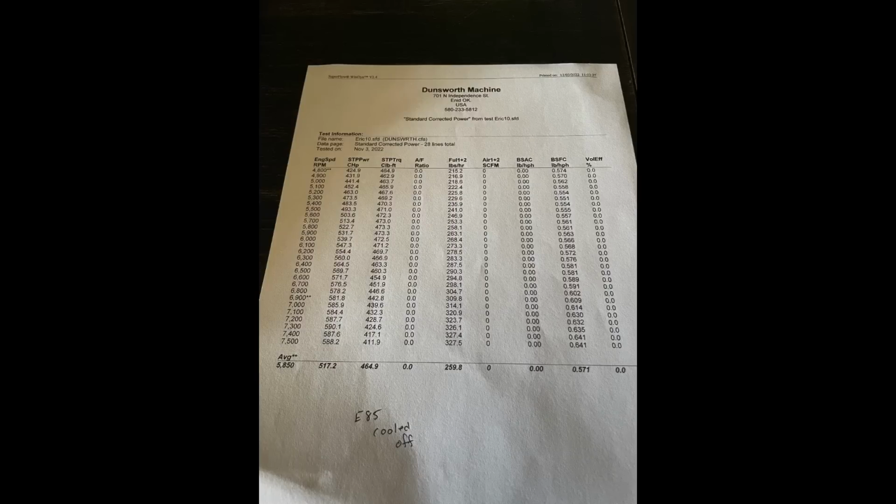It was kind of doing that in the truck, but I thought it was the fitting below it that was leaking. But yeah, it's something with that top piece. Luckily, the new motor is not going to have that problem. But it didn't make any difference cooling it off, really. We only cooled it off about 10 degrees. Didn't seem like it made any difference at all.